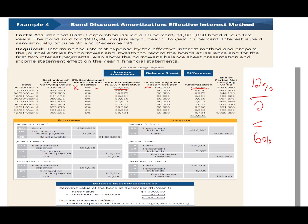Now what happens? Since the discount amortization, when I issued the bond, I debited the discount. Now I'm going to credit the discount, so it brings up the carrying amount of the bond, doesn't it? Because the bond was sitting there at $926,395, right? That was the carrying value right there. It was the $1 million, let's rewrite it here, $1 million minus the $73,605, that's what gave us the $926,395.